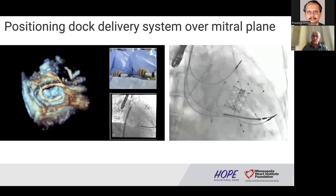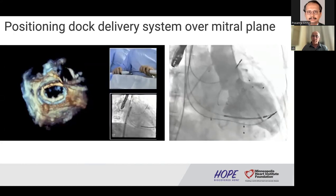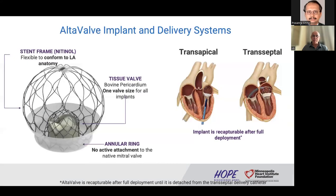So the second generation dock has got some unique solution in terms of reducing that paravalve leakage. This is a completely out of box design. I know most of us surgeons will chuckle at this. This is called an Altavalve. This valve essentially is a very soft nitinol cage which sits in the atrium, and the valve juts into the ventricle only by 1 centimeter.